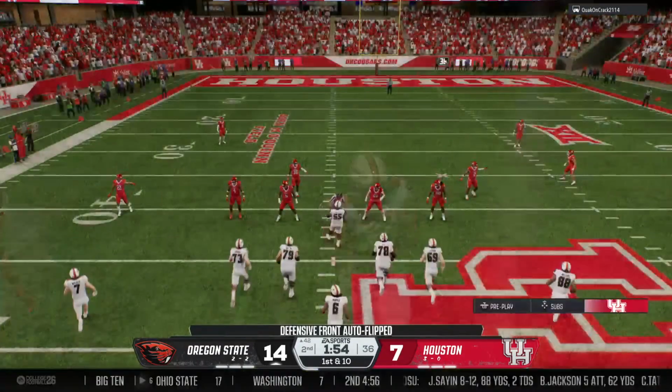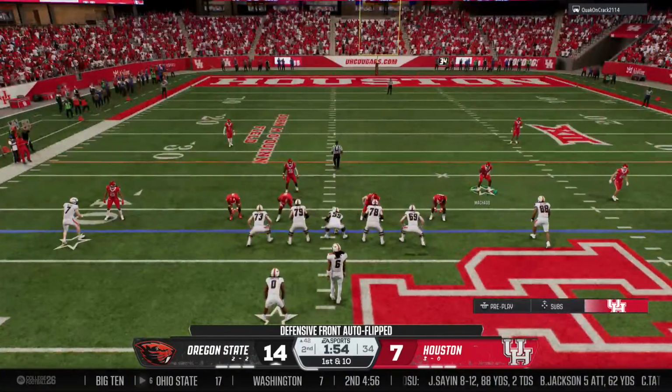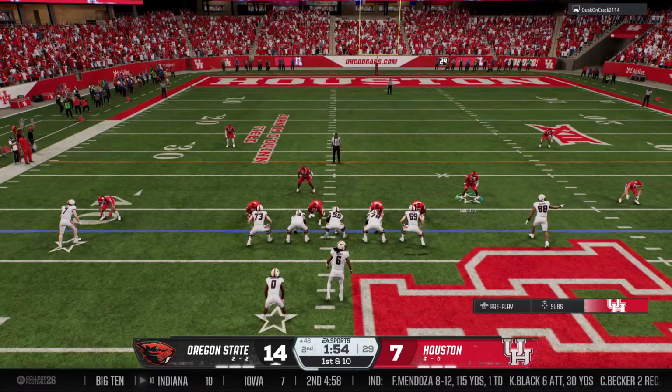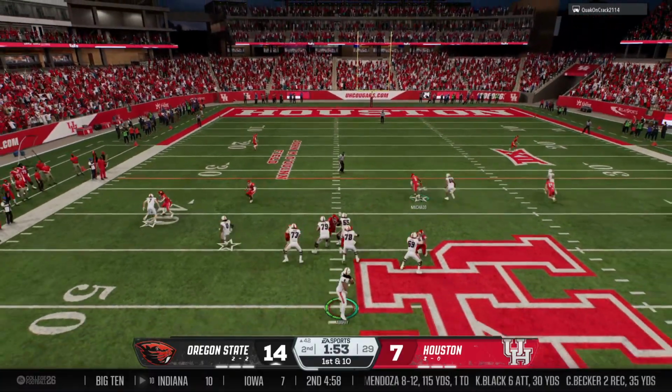This defense has got to be better in coverage. You want to get off the field, you got to keep defending. You got to do something to make the offense feel uncomfortable. So far, way too easy for this offense.